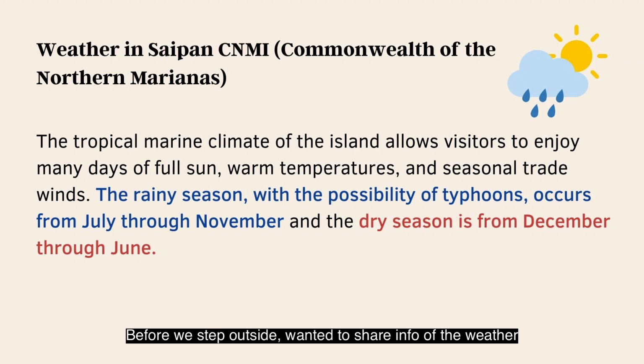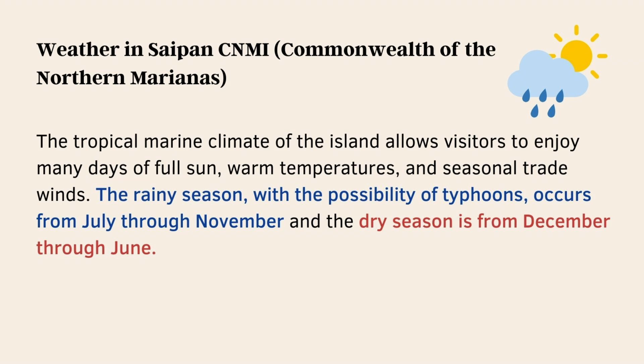So before we step out, I just wanted to share the weather information of Saipan. So the rainy season with the possibility of typhoons occurs from July through November, and the dry season is from December through June. So just keep that in mind when you're planning a trip.